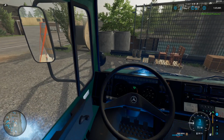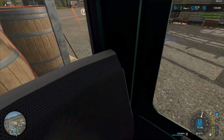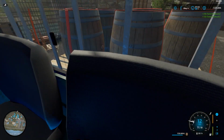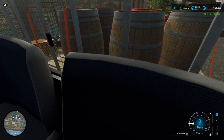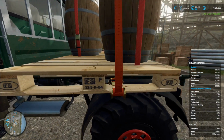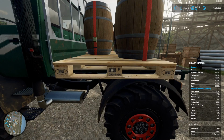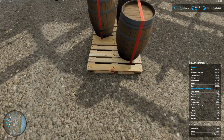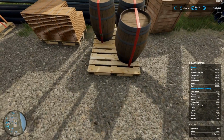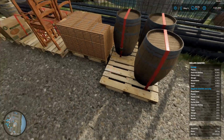Alright, so they took some of our barrels. So, the rest of them we'll set over here with these lovelies. There we go. Release the straps. Okay. And this will give us a couple of spares. Should we need them.